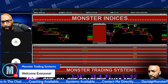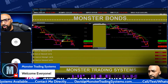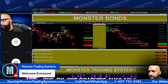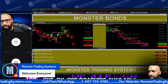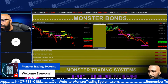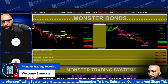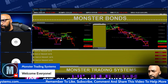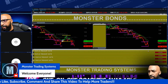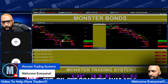And then you guys know what's going on with bonds, short bonds. So the 2-year, look at that. Look at the daily time frame on that 2-year in Monster Bonds. That is the 5-year. Look at that short, amazing shorts, even on the 240. 10-year right here, all down. Look at these, all these are down. And then the 30-year. So bonds are just collapsing, guys.